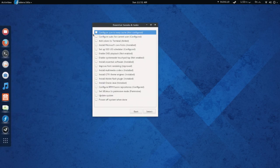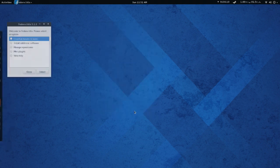Oh, yeah. So configure my cache options, set up an SSD I/O scheduler. I just check that box. Install Microsoft Core fonts. I just check that box. And it tells you whether it's configured or not configured. Isn't that nice? Installed, or not installed, and so on and so forth. So you can see how I went through. I installed Java this way. And these get you up and running on Fedora a little bit faster.